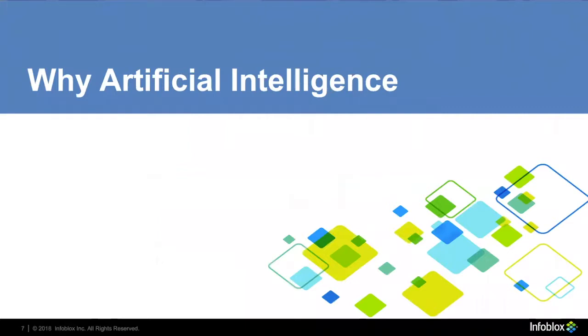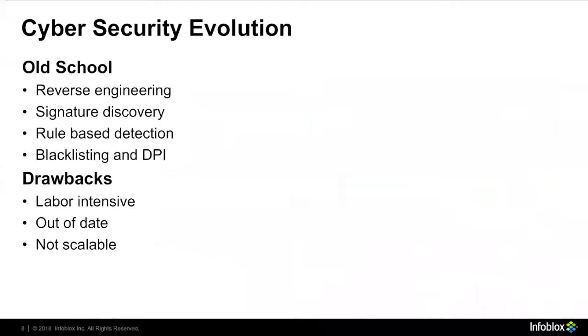So why do we need artificial intelligence to help us with network security? Let's take a look at the old school way. Typically, when you get an attack report, you collect the binary samples, you do reverse engineering to identify the signature, then you create rule-based detection, or you put those signatures into a blacklist, or you can do DPI. But the problem is that this approach is labor intensive and definitely not scalable. And most likely the signature you identify can be weeks or months old.